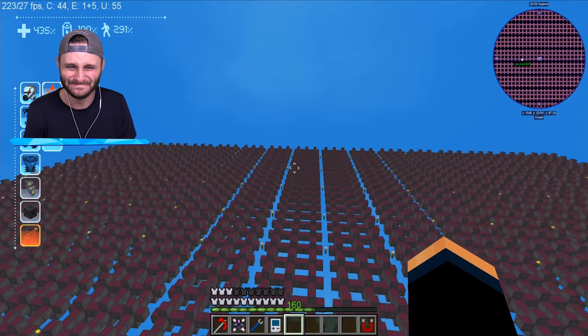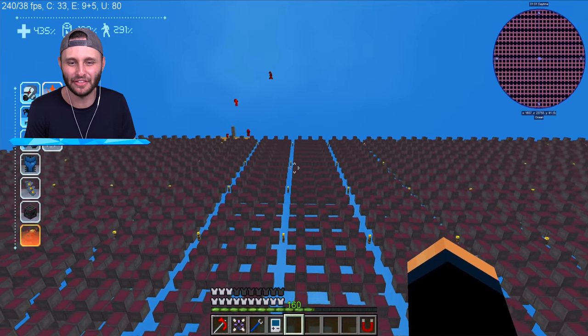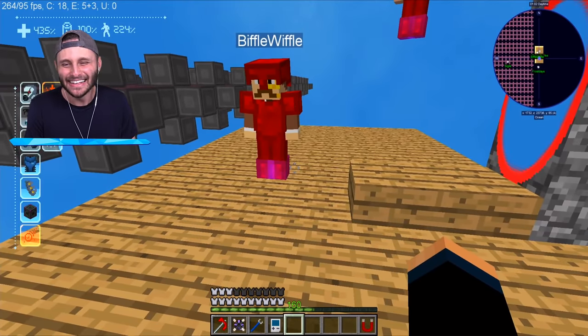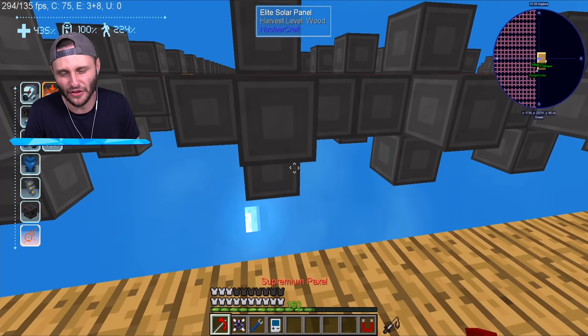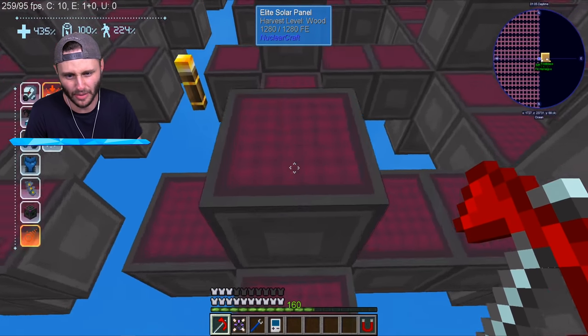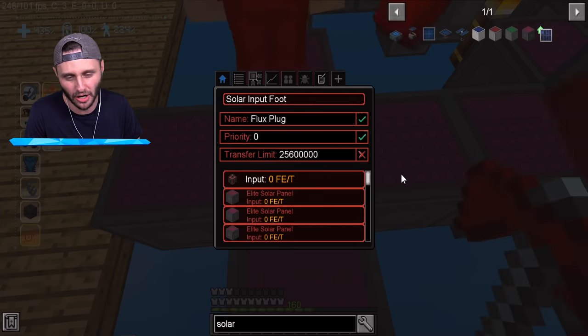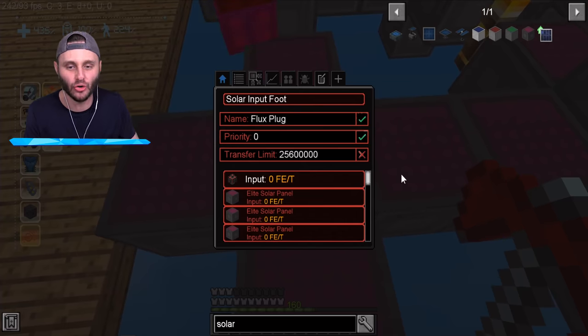Wait, are these all hooked up? They are all hooked up with the flux thingies. Wait, are you gonna place in a battery? 34,000. If you guys want to see it, look at this. Look, I'm gonna break this. It's all set up with the flux plug. These flux plugs have an infinite transfer rate.